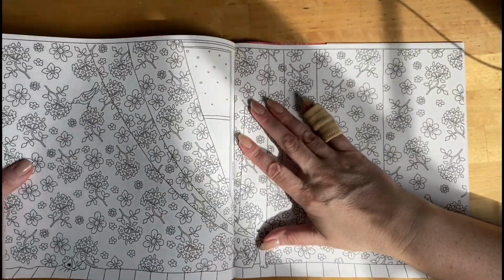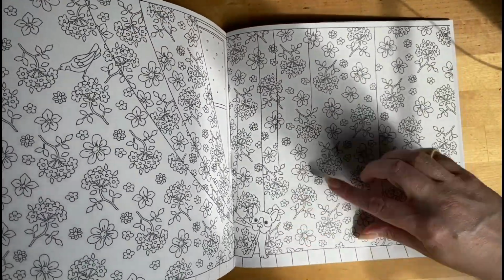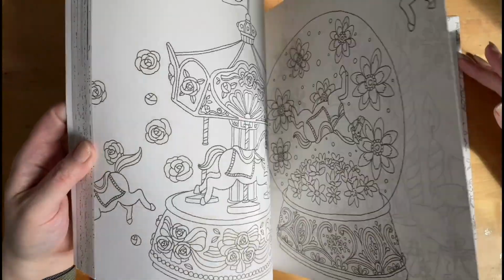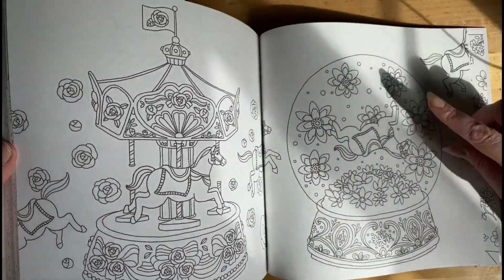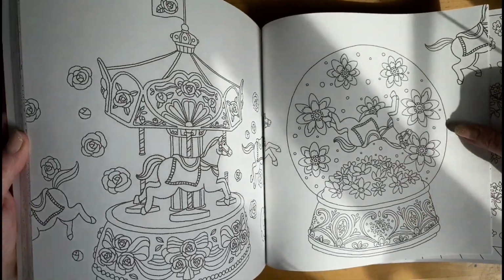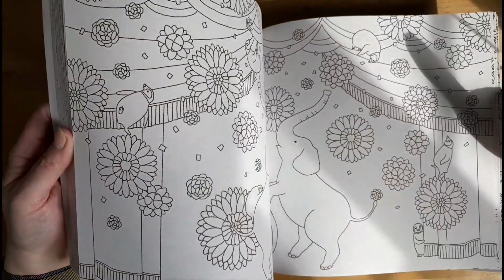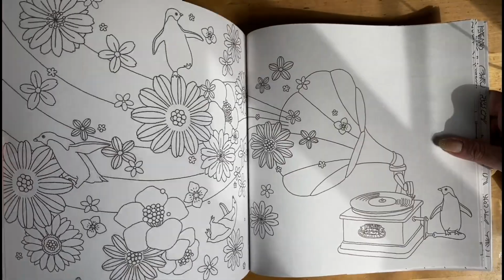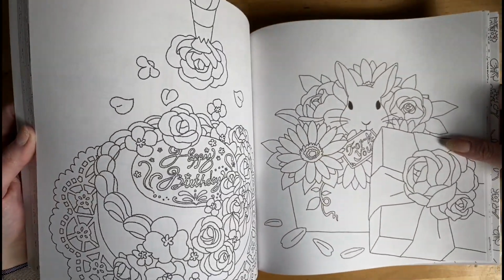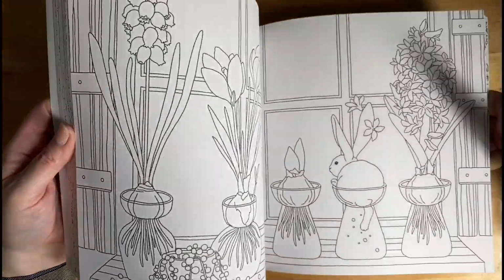This one's a bit of a mix really. You've got these kind of patterny pages, but then you've got, look at that cute dog. Then you've got more serious pages, and oh, carousel, yes, having a go at it. Oh, it's upside down, that horse in the snow globe. Never noticed that before. But yeah, I quite like some of the images in here, and it's a bit of a mix, a more unusual selection of things that maybe can be a bit more artistic and go in a different way with. But yeah, some quite nice pages.